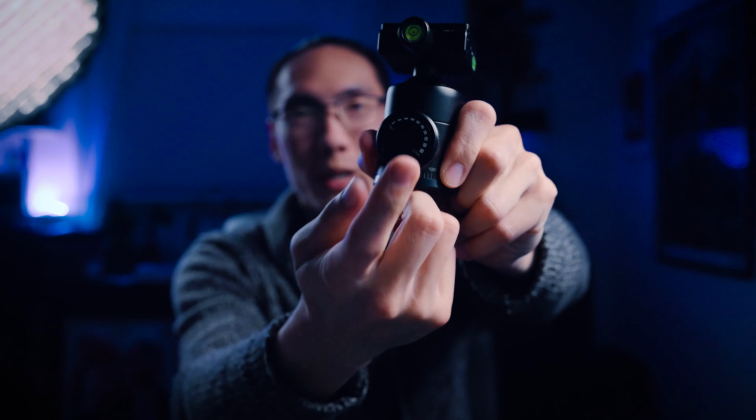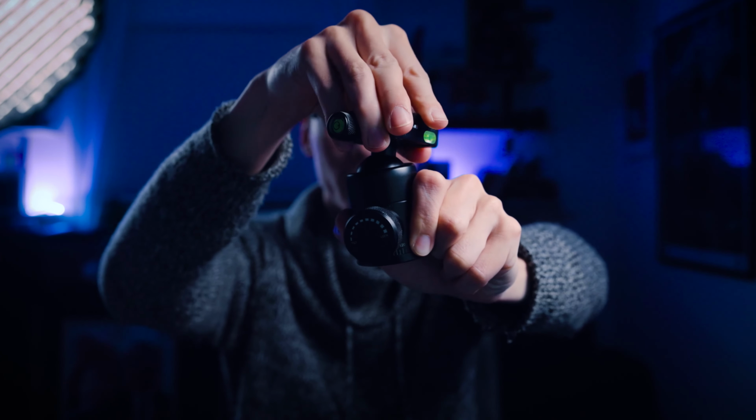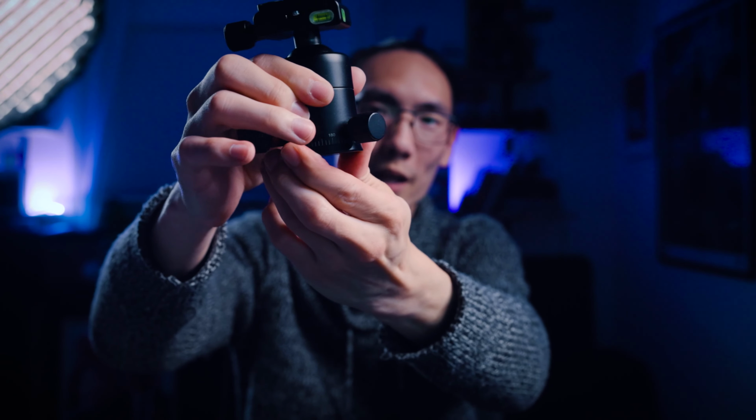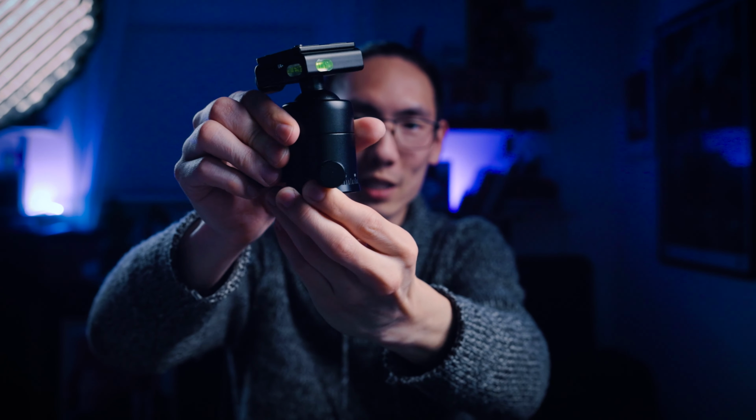But I really like this because it's really smooth, it's really easy to use, it's durable. This big knob right here controls the actual ball part of the head right here, where I can move it around if I need to, and then this knob right here, when I loosen it, I'm able to actually rotate it. So depending on the angle and how I set up everything, just having those two knobs is pretty much all that I really need to capture the shots that I want and that I need to capture the home.